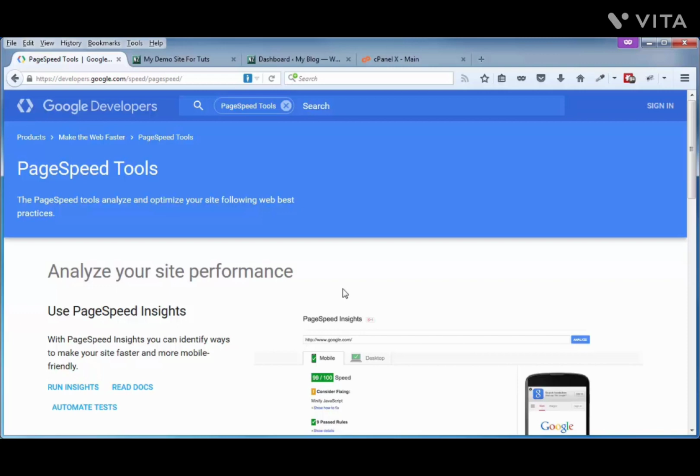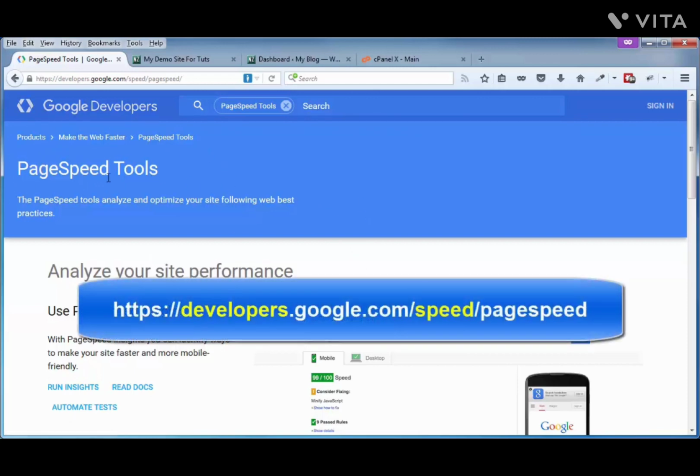Basically, what it does is analyze the load speed of your web page and report to you the results along with suggestions on how to optimize those results. Let's take a quick look here. Now, we are at the Google Developers PageSpeed Tools page, and you can get here by going to developers.google.com/speed/PageSpeed, and don't forget about the HTTPS at the very beginning.